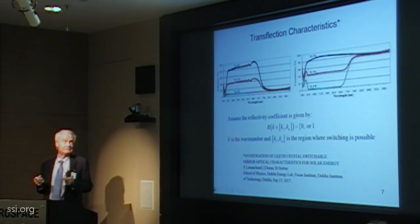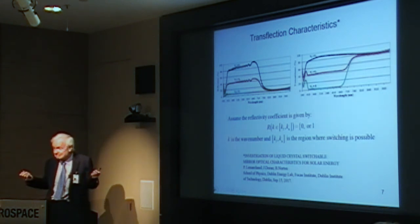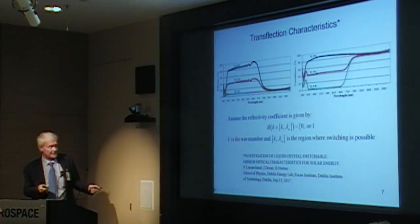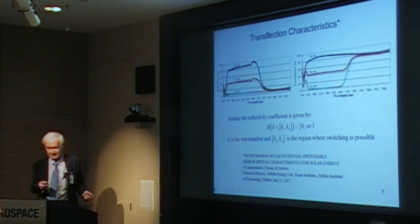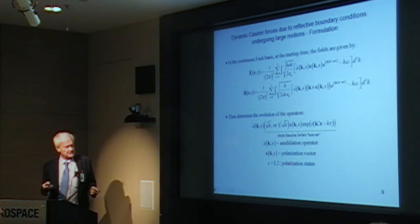Otherwise, of course, the stack is simply a dead brick. It doesn't do anything. So I'm going to model this very simply, with a reflectivity coefficient, just for modeling purposes here, either 0 or 1 in some wave number band here. Okay, so that's all the setup here.